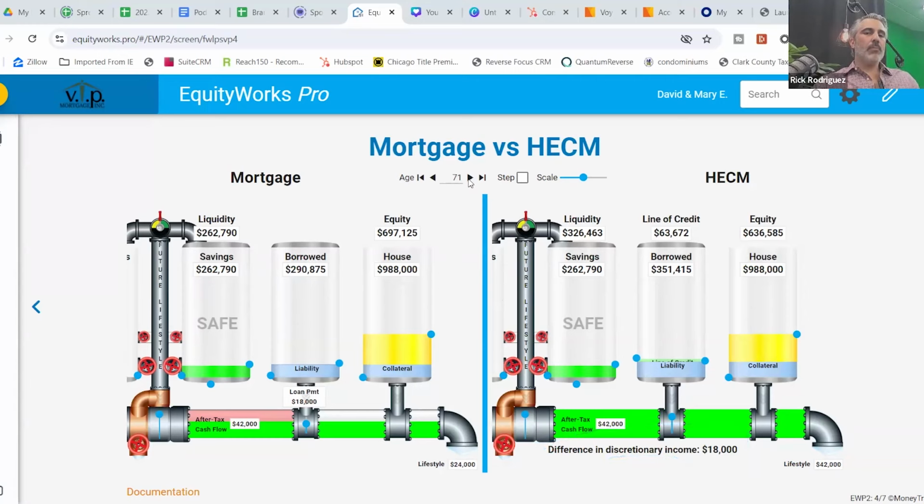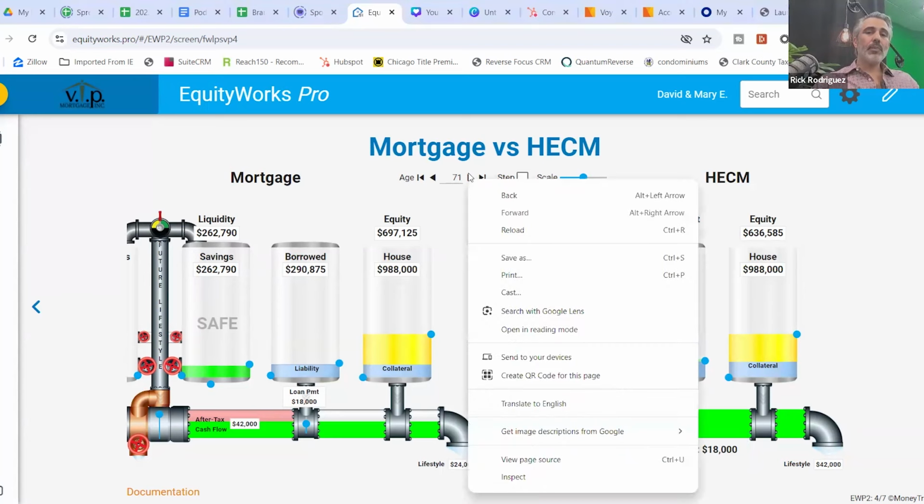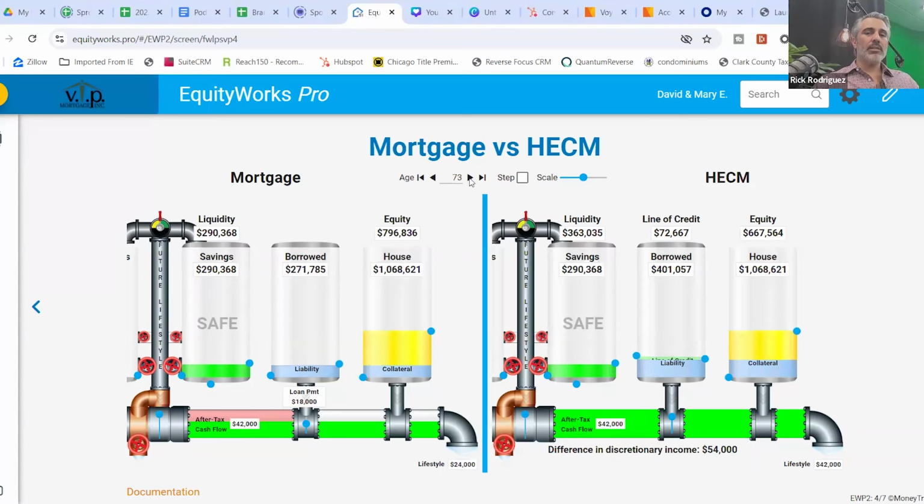So if we continue to see how this relationship, I'm going to go up to age 75 and then also up to age 80, so you can just kind of see where this sits. So at age 75, you see the liquidity, $403,000 you've accumulated between your retirement savings and the reverse mortgage line of credit at age 75 versus $320,000. So that's $83,000 more, which is the exact amount of the line of credit. That's how much more liquidity you have versus the traditional mortgage.